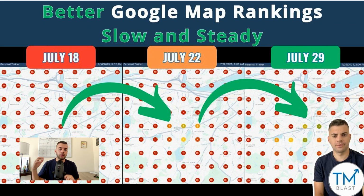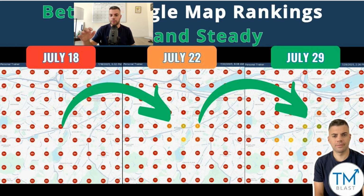I want to talk about better Google Map rankings for one of my newest SEO clients. In less than 1 month, I'm seeing the map change for them for the target keyword "personal trainer." On July 18th, the map was basically all red for this keyword. July 22nd, a few days later, I'm starting to see the map change.